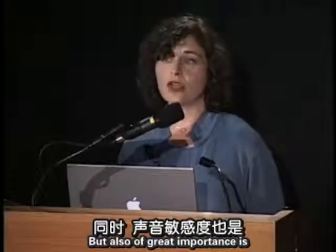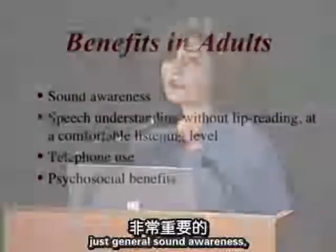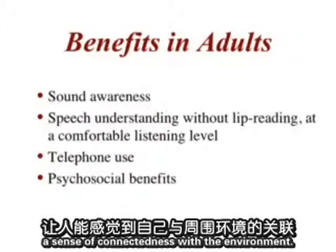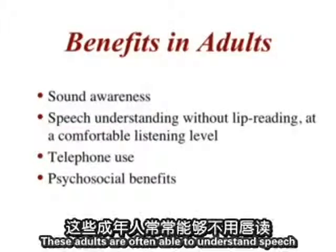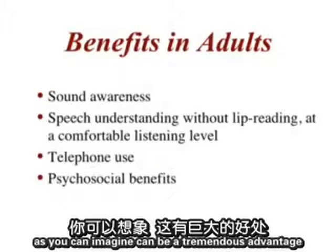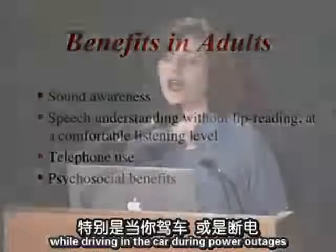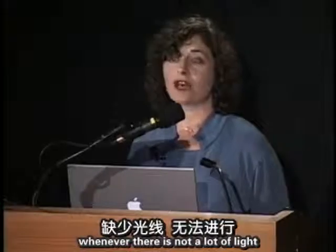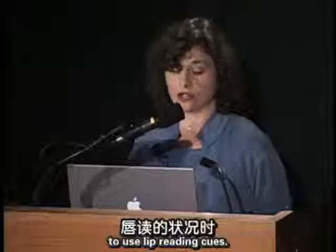But also of great importance is just general sound awareness. That lends to a sense of safety, a sense of connectedness with the environment. These adults are often able to understand speech without the use of lip reading, which, as you can imagine, can be a tremendous advantage while driving in the car, during power outages, when camping, etc., whenever there's not a lot of light to use lip reading cues.